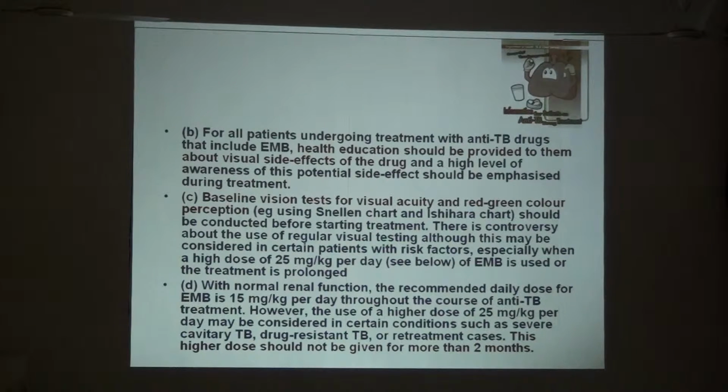With normal renal function, ethambutol may be safely used at a dose of 15 mg per kg per dose. However, if we are going for higher doses like 25 mg per kg, it should not be used for more than 2 months.